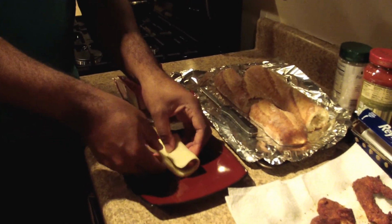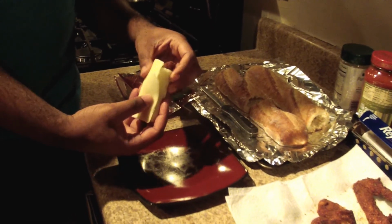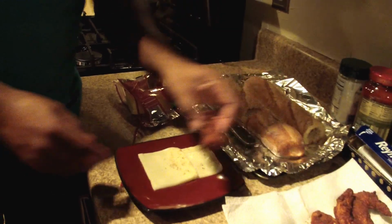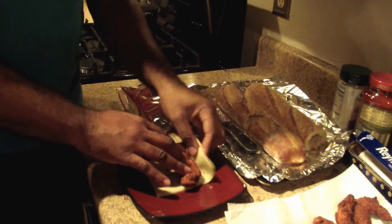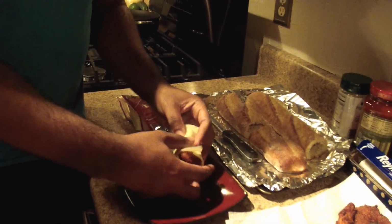And after you fold the mozzarella tightly around the chicken, you are going to push the rolled chicken strips into a baguette piece. Let's try a bigger one. Let's see how that works first. So we got one of the bigger pieces.